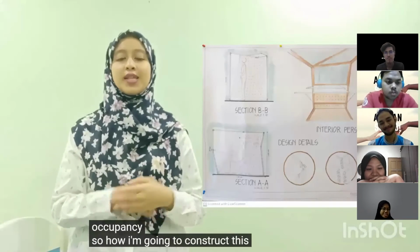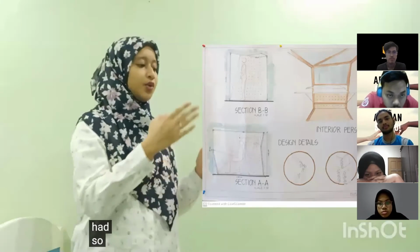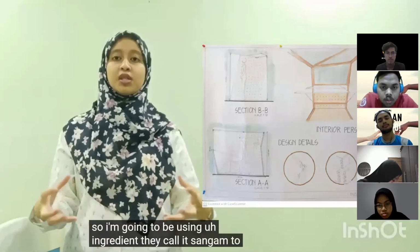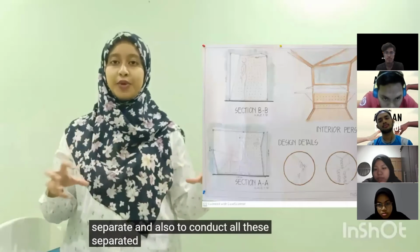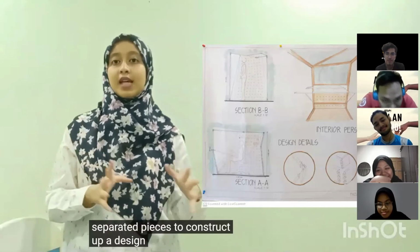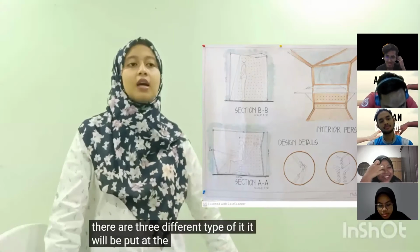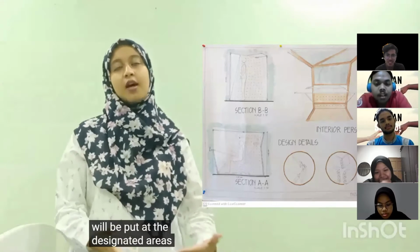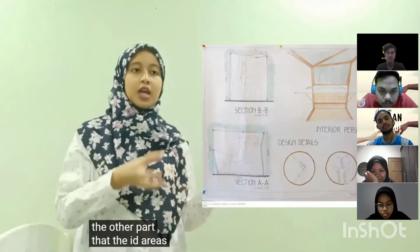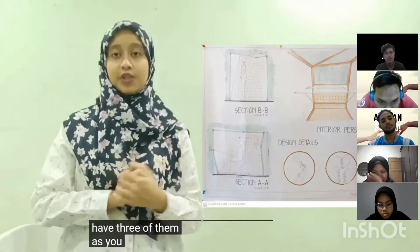So how I'm going to construct this mobile studio pod is shown at the last presentation board that I had. So I'm going to be using, in Malay they call it as tanggam, to separate and also to connect all these separated panels, separated pieces to construct up a design studio pod. There are three different types of it. It will be put at the designated areas. At the corner, it has a design of tanggam, and also the other areas is gonna be used using another different of tanggam, and here we have three of them, as you can see at the presentation board.